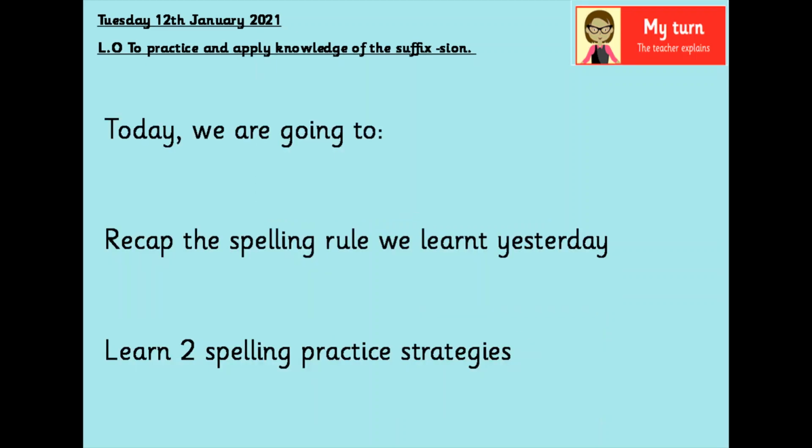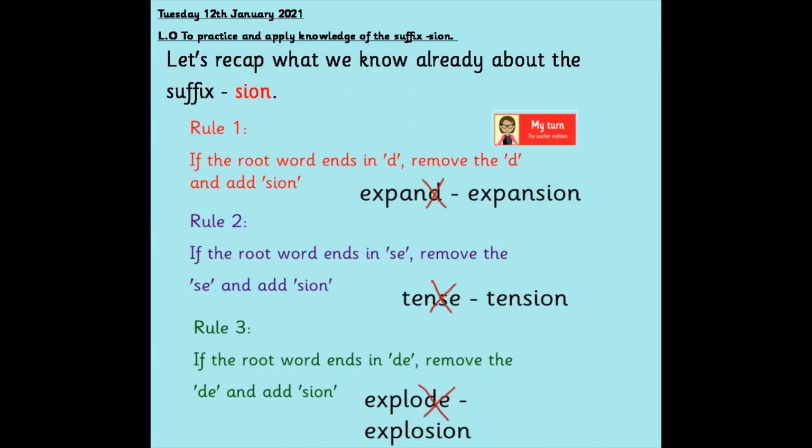Our learning objective today is to practice and apply knowledge of the suffix "shun" that we looked at yesterday with Miss Bridgewater. So today we are going to recap the spelling rule we learnt yesterday and learn 2 spelling practice strategies to help us learn our spellings. Let's recap what we know already about the suffix "shun".